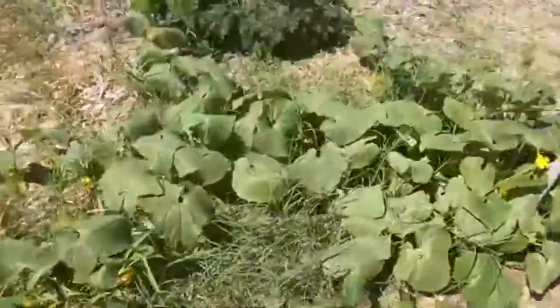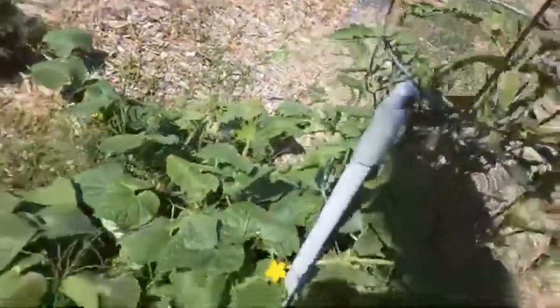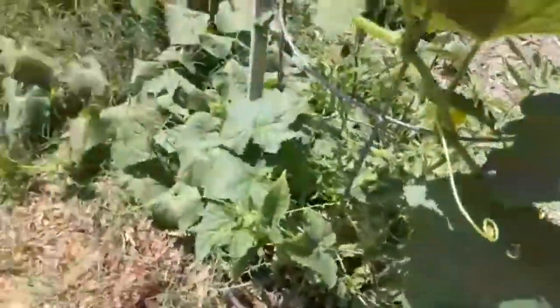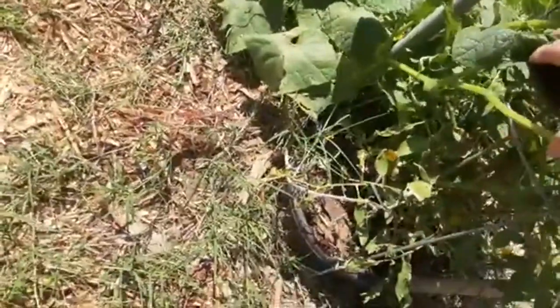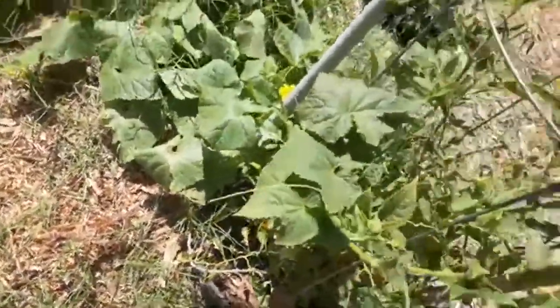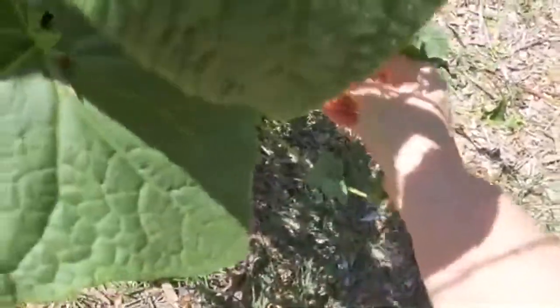There's plenty of blooms on this watermelon vine. Just like the cucumber here, but so far I've not seen a cucumber on this vine. I don't know what the deal is. My Asian cucumber started producing the beginning of the summer, and then it got too hot on them. And there's one little sprig of the Asian vine still growing, but I don't know if it'll do anything.